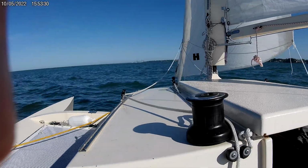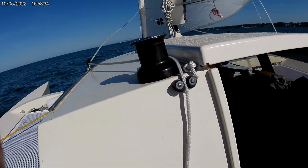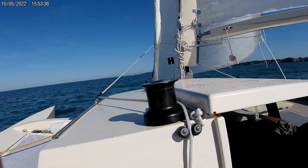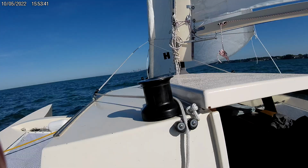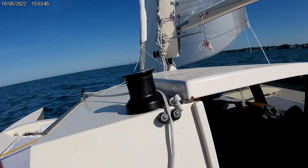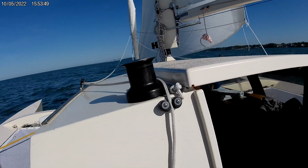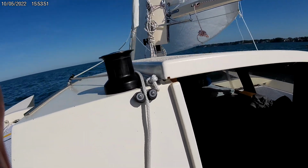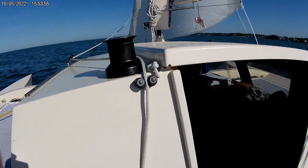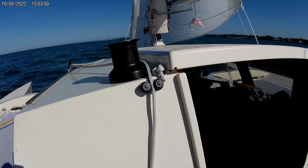Well, she just filled in a little bit. Got a gentle jibe that I was going to do anyway, but suddenly it's more out of the north than out of the west, so I'm kind of on a beam reach right now, but certainly moving along a little better. 5.5 to 6 versus 3. We'll see if it stays.